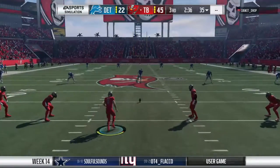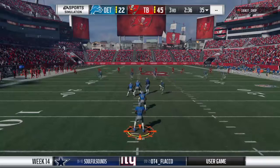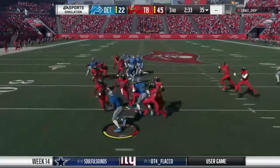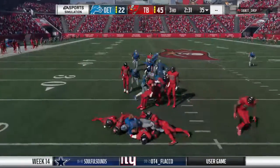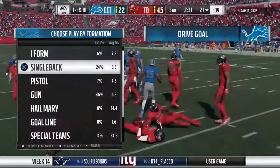Set now to kick this one away, and off it goes. This will be fielded at the 8. And he'll get it up across the 20 to the 21-yard line.